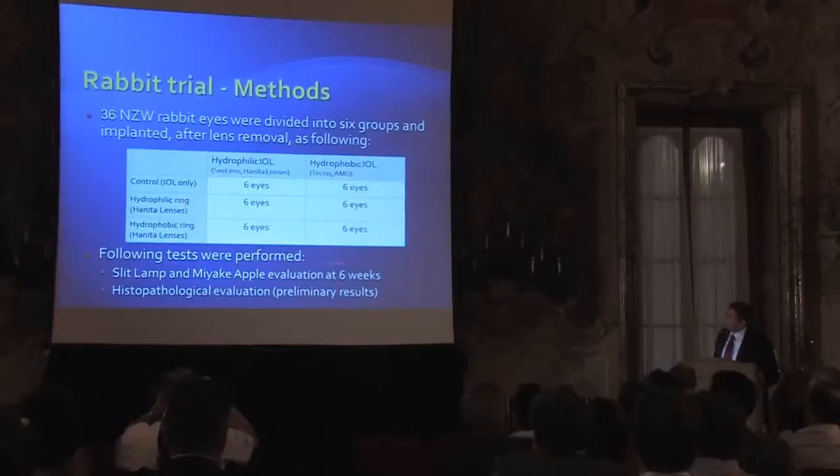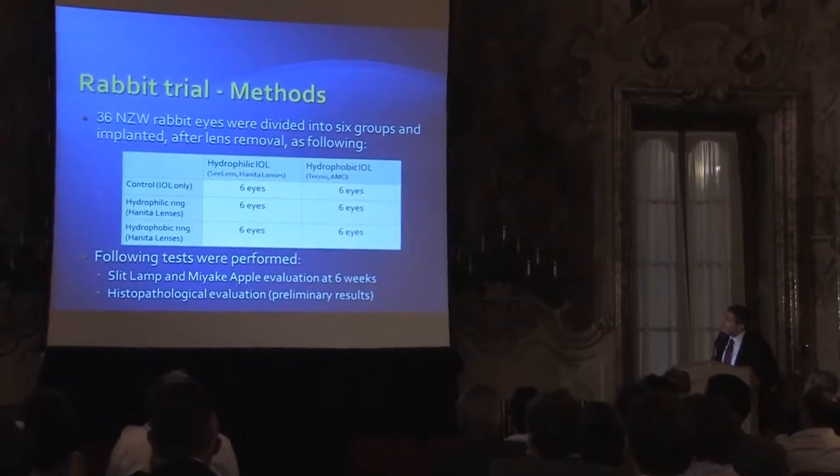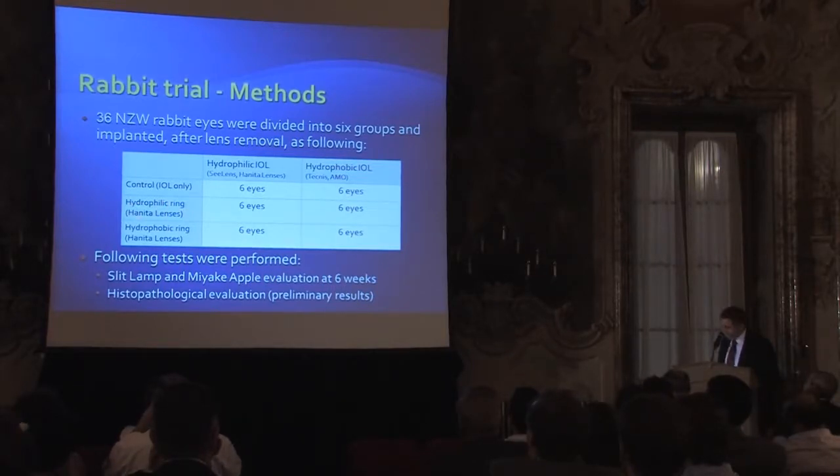And we had 6 groups. We implanted a combination of the IOL and the ring, so we had 2 IOLs, hydrophobic and hydrophilic, and 2 rings with the same design, but one manufactured from hydrophilic material and one from hydrophobic material. And we looked at the slit lamp, at the follow-up, 6 weeks of the PCO, and Miyake-Apple view, and the histology.